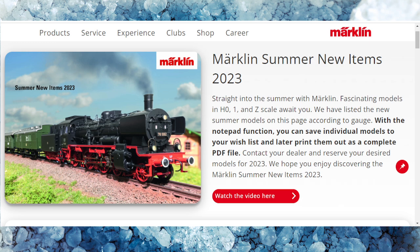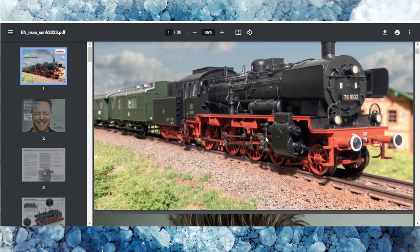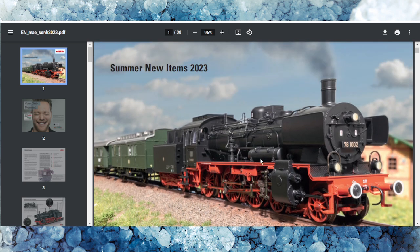All right, so with that, let's go ahead and dive into it. So Marklin, Summer News Items 2023. I will try my best to say it correctly. But we've got their new summer catalog here that I just want to give my thoughts about. And so let's go ahead and dive right into it. We got this beautiful engine here. Now, again, guys, I am not an expert when it comes to European trains. I am 100% novice. So I'm just going to look at all the pretty colors, all the pretty pictures and so forth. So we'll just go with it from there.